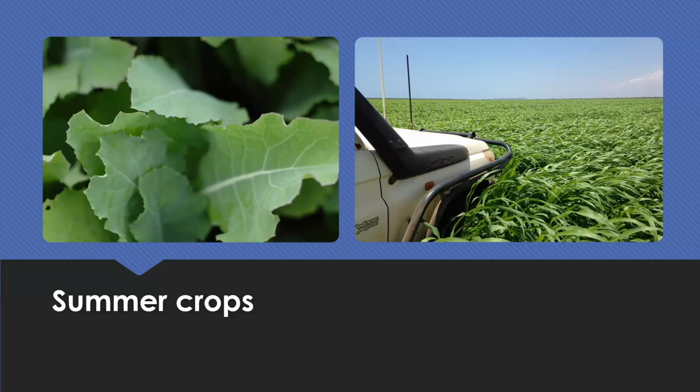And then on the right, we've got your sorghums, or some of the sorghums are now crossed back with Sudan. The issue with some of these summer crops we need to watch, obviously really good feed value if you can get something established. With your brassicas, if it does dry out, you can get a build-up of nitrates in the soil, which with another following summer rain event, you can get nitrate built up in the leaf.